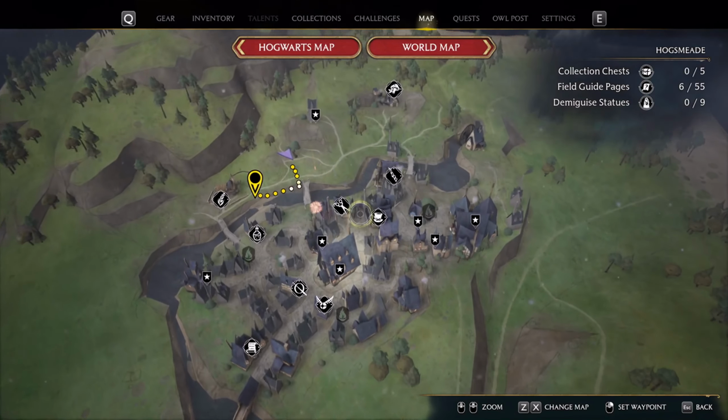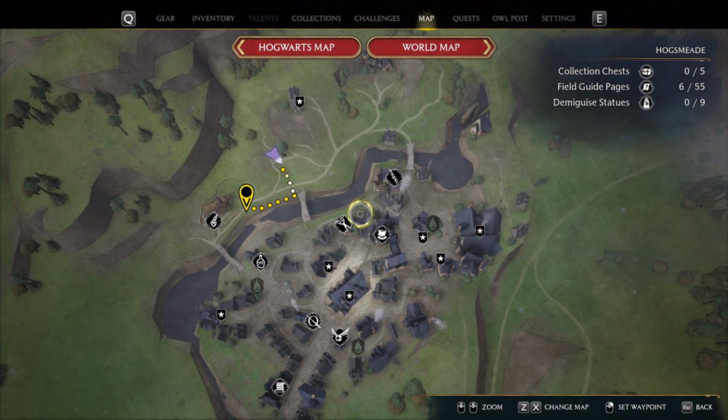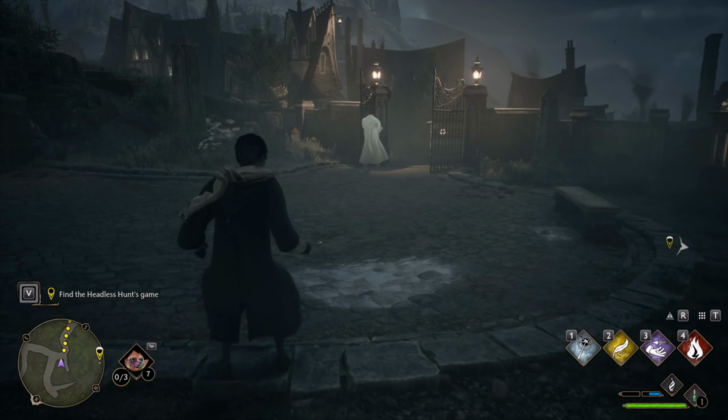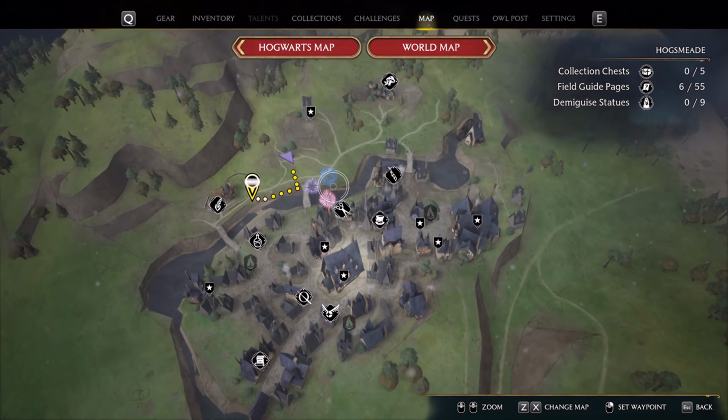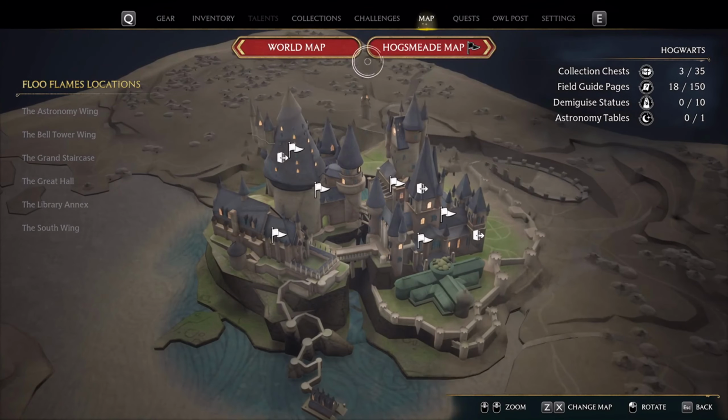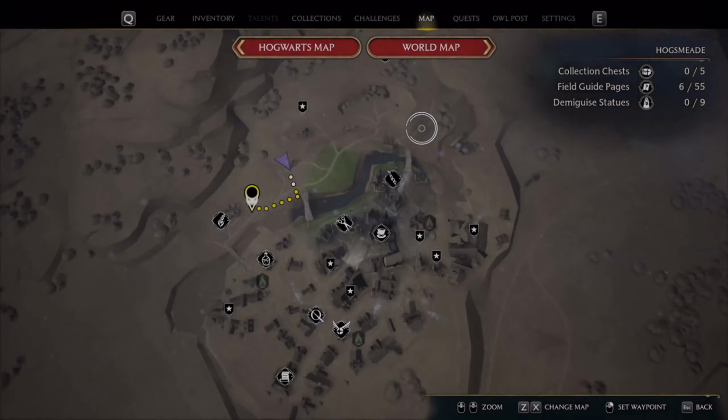Where am I exactly? Okay, Hogwarts. No, not Hogwarts. What's this? Yeah, Hogsmeade.